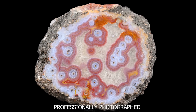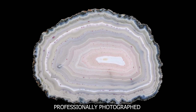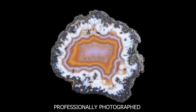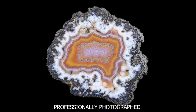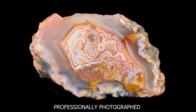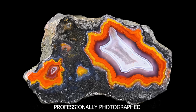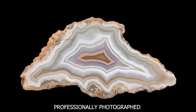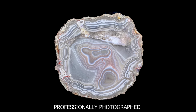And also, of course, not every agate sells immediately. Some agates will be sitting for a month or a couple of months, or sometimes even years. And that is also something that has to be taken into account, how quickly they will sell. So all of these are factors I have to calculate when it comes to purchasing a collection.